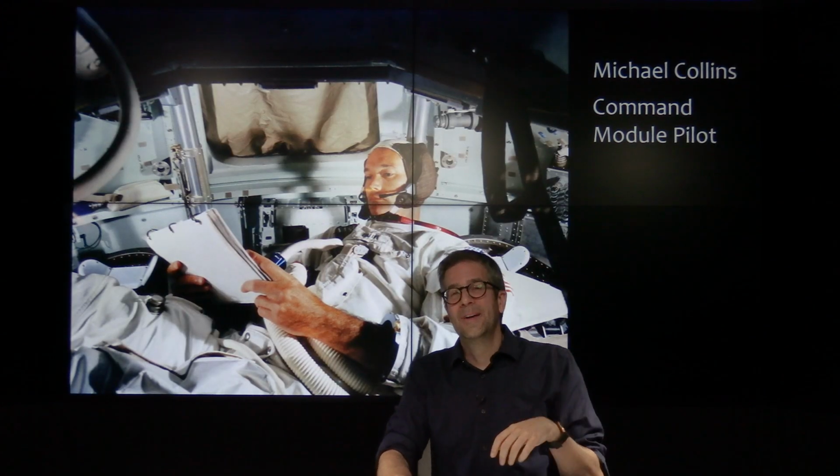In fact, I think some of the pictures, they kind of look like they're a little scruffy around there. I think this might have been later in the mission for him. But anyway, 3 days to get to the moon.